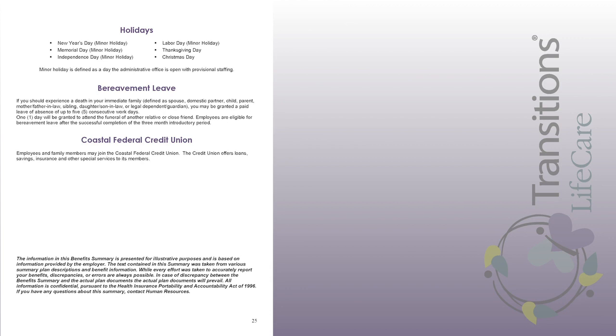Up to 5 consecutive work days of bereavement leave is available for employees should they experience a death in their immediate family. 1 day of bereavement pay will be granted to attend the funeral of other relatives or close friends. Bereavement leave is available after 90 days of employment. Please see your benefit summary guide for other voluntary benefits that are available to you at full cost.